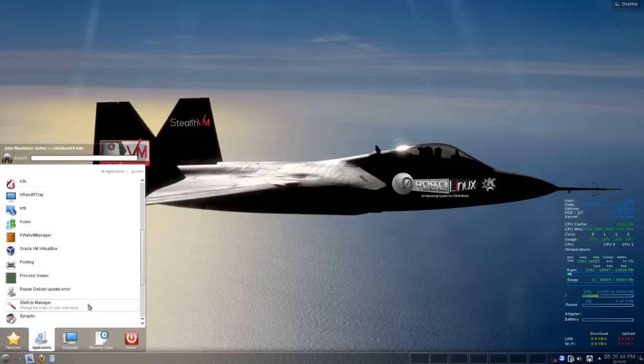Then you have Startup Manager. That allows you to shuffle the bootloader, whichever order you want when you boot up. And then here's another package manager, Synaptic, and that's just really wonderful. Good tool to have. Then you have UNetBootin and System Monitor. UNetBootin allows you to put any Linux operating system on a USB stick.